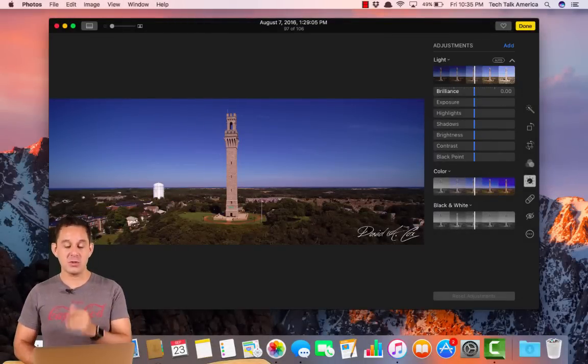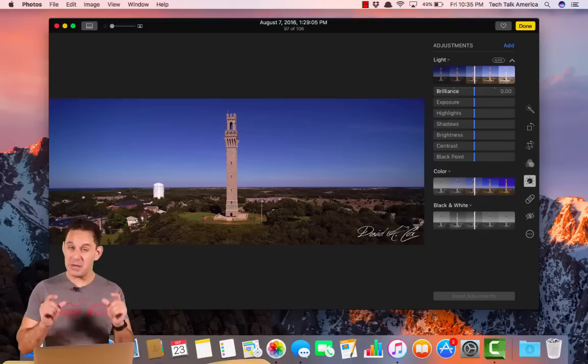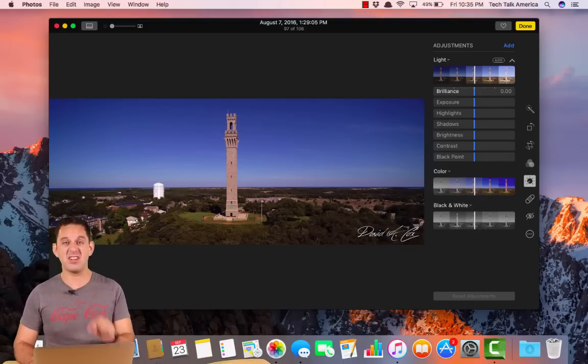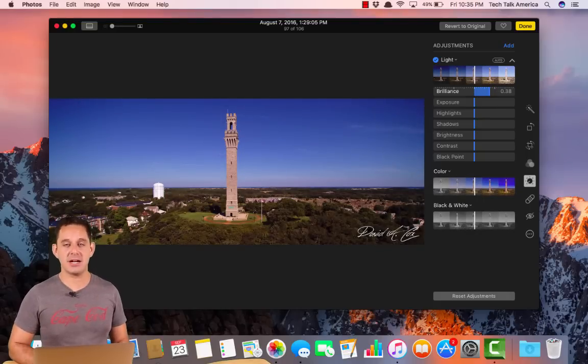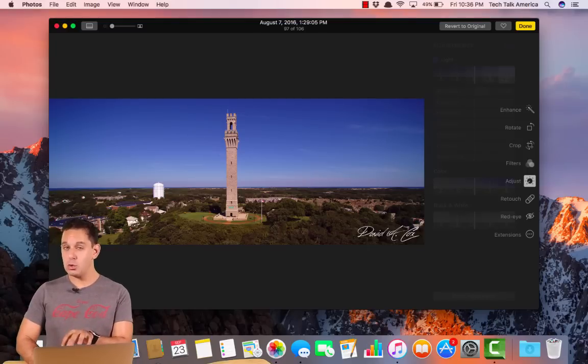So the first one you see here, brilliance, is brand new. Now in the past, you may have heard me say in photos classes that I tend to think that adding just a little bit of saturation to any photo tends to make it look a little bit better. This does a better job. So add just a little bit of brilliance. Brilliant! There you go. Good to go. Looks much, much better.